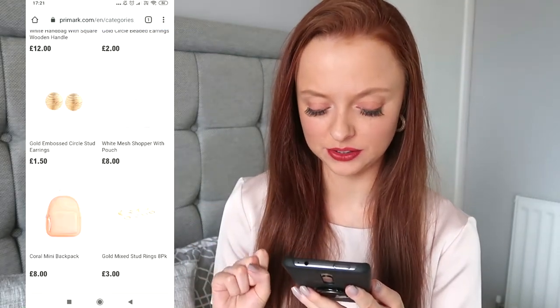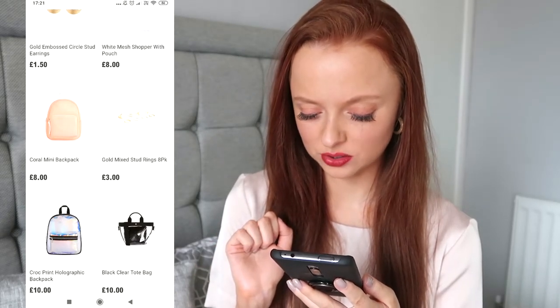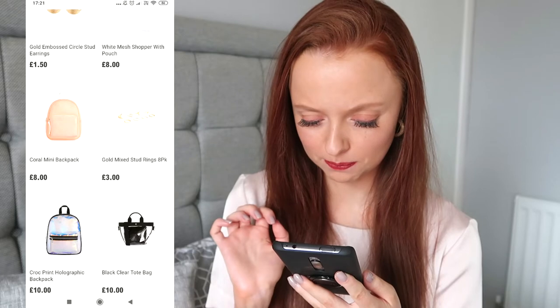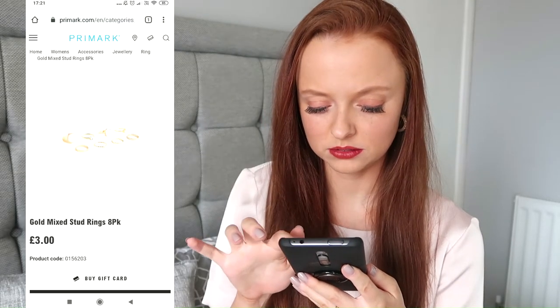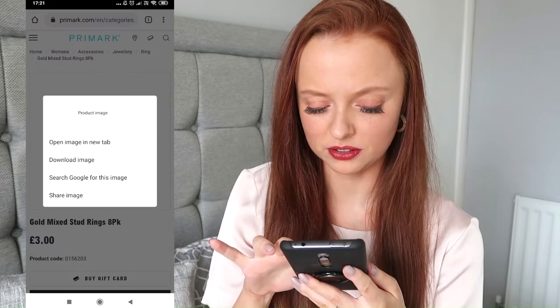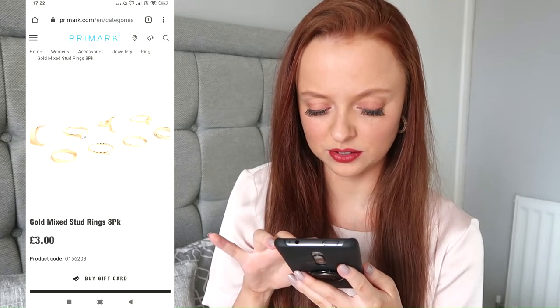I've reloaded the page. So, oh, look at those. I like those gold mixed stud rings as well. Is that like a pale pink gem? Nice. Right, let's zoom in. I'm so bad with my phone. I'm still not used to it. I used to have an iPhone. I'm still getting used to Android.